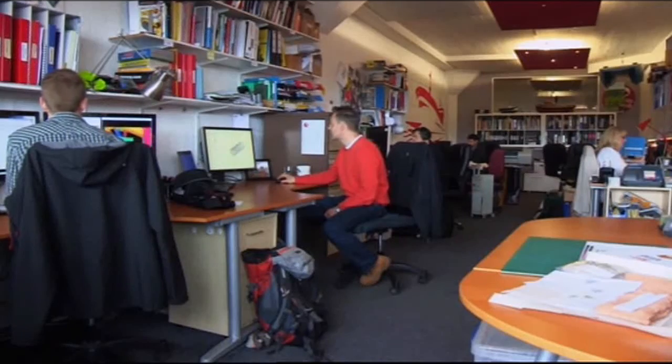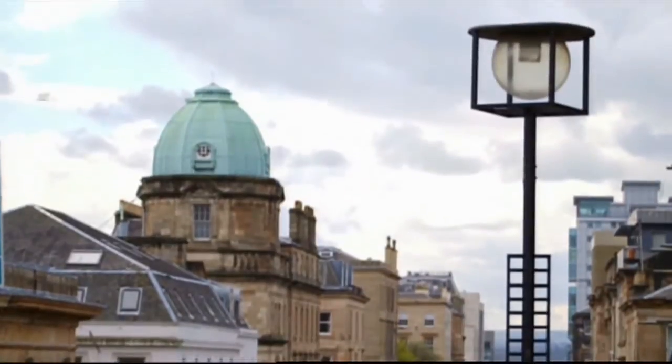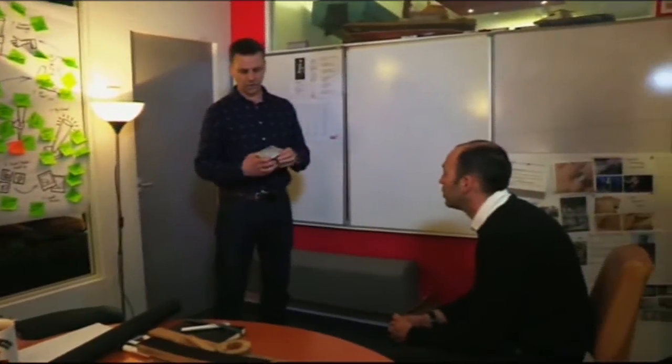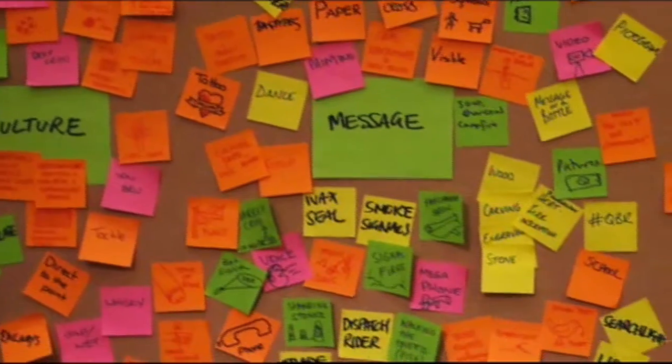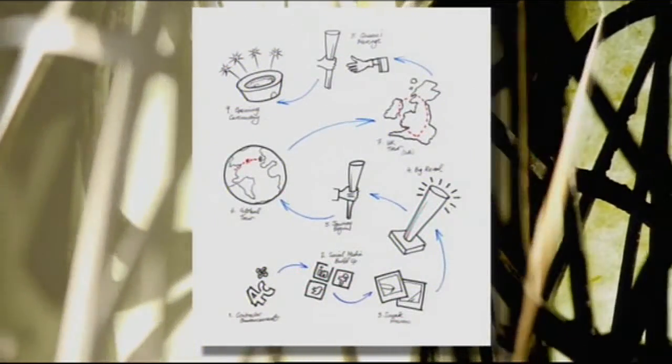The starting process was to try and distill down what was really important to them. They wanted to embrace culture, Scottish culture, Glasgow culture and Commonwealth. We took culture, message and sport and we brainstormed them. And what I was trying to get was a link between these three words. I try and storyboard the Baton's life.